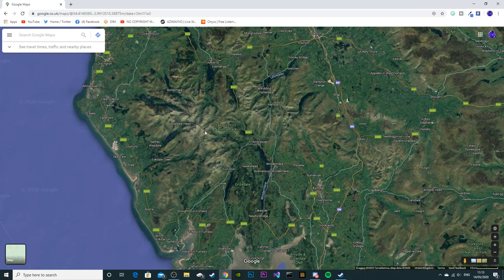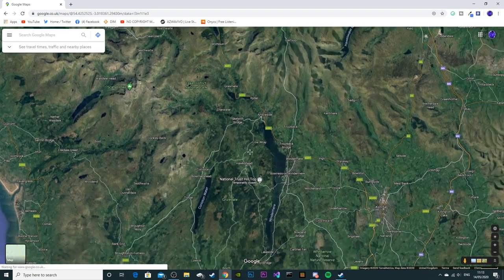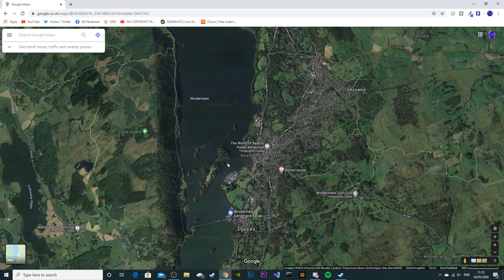And so you can tell it's obviously a very mountainous region. We have all these little lakes here. You know, it's a very beautiful area of the country. And as a national park, it does have some commercialized areas. And this is what I want to focus on today.